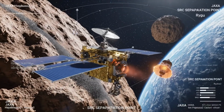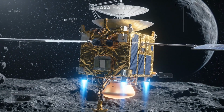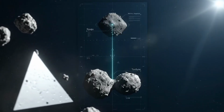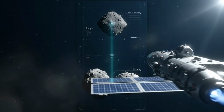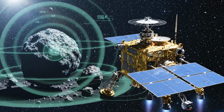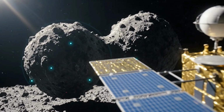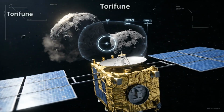For most missions, that would be the ending. But Hayabusa 2 still had fuel and working instruments. So JAXA gave it an extended mission. Torifune became the first asteroid exploration target of that extended mission. This means the new image came from a spacecraft already past its headline achievement. It was not a brand new probe built for Torifune. It was a veteran spacecraft taking one more shot.